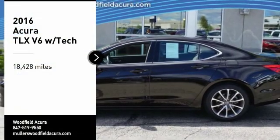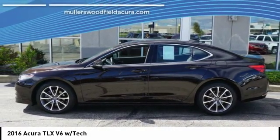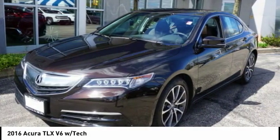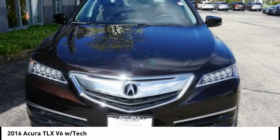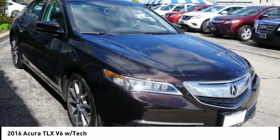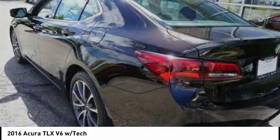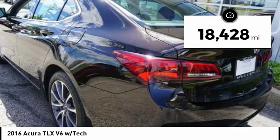Take a ride in the 2016 Acura TLX. The Acura TLX impresses drivers with its nimble handling, great fuel economy, and long list of high-tech features. It comes with an extremely quiet interior, spacious front seats, and smooth ride quality. This vehicle has less than 20,000 miles.